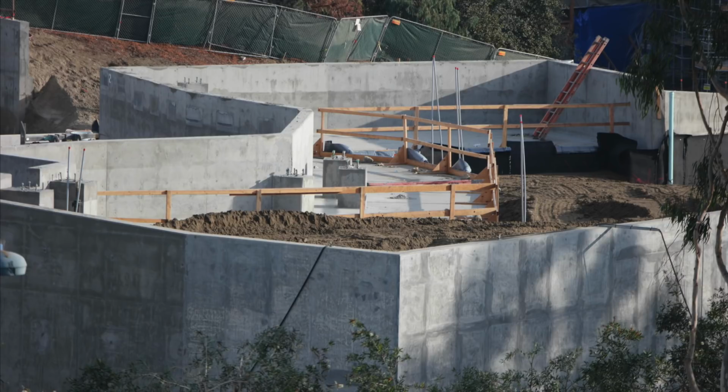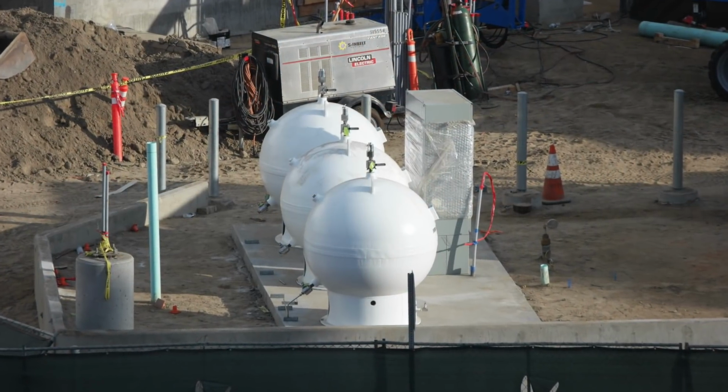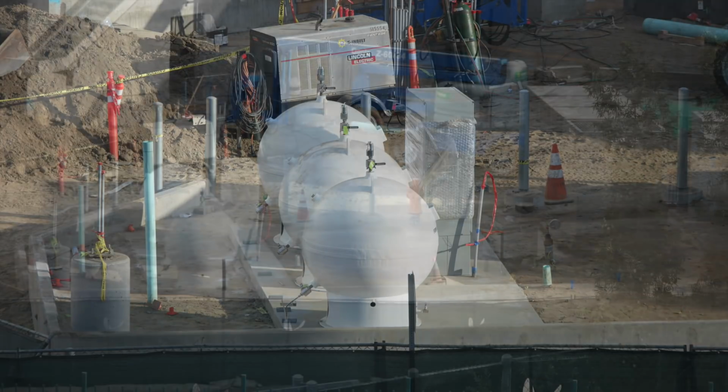Looking below us, at the side of the building, 3 spherical gas tanks have been installed on top of a concrete slab. These tanks will supply gas to the power generator, which is located to the right of them.